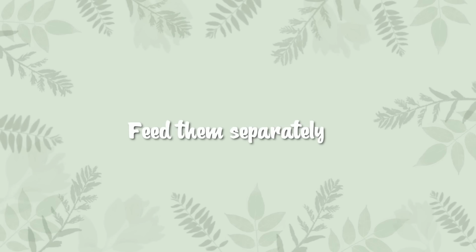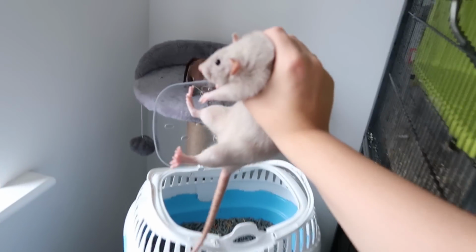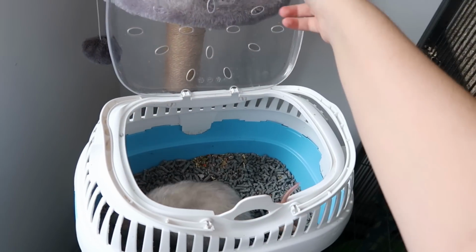Now, if you have one rat that seems to be a lot fatter than the others, there always seems to be one, and they seem to be a lot more greedy when it comes to food time, if you're trying to get this particular rat to lose weight, you can either just feed them entirely separately, or you can take them out, put them into a carrier, put the food into the cage, give the other rats about 10 or 15 minutes to eat as much as they want, and then put that rat back in, because obviously by that point the other rats would have had their fill. There'll be so much less food for them to eat and scoff and fill their bellies with.